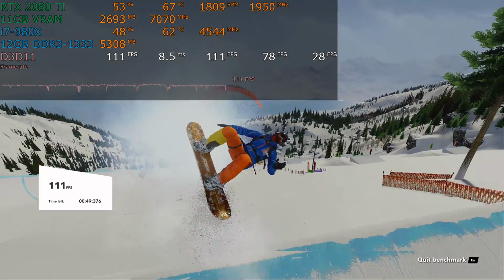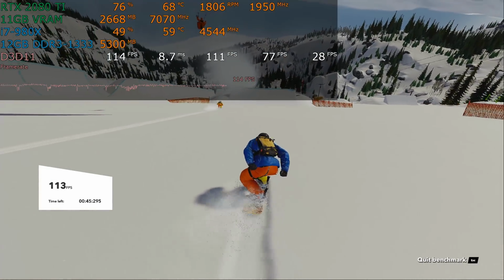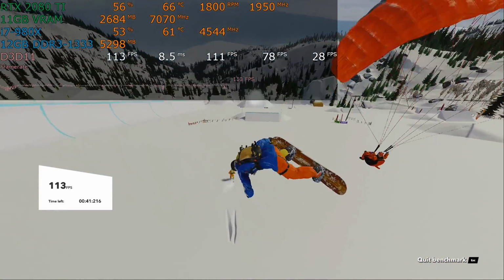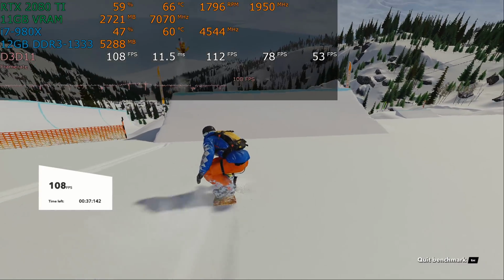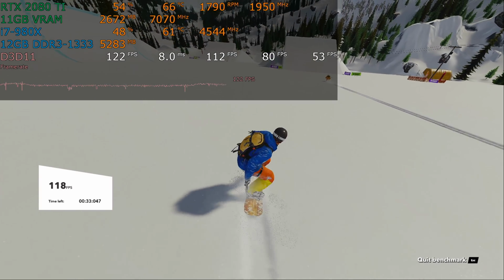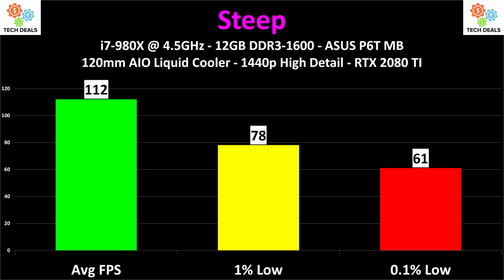Performance is just fine. As you can see, the graphics card is limited by the CPU, as in most of the games, but we are using 6 cores. I cannot overemphasize the whole 6-core upgrade. It does make a difference, and I do think that upgrade is worthwhile if you can do so inexpensively on one of these older X58 motherboards. 112 frames per second average, 78 1% low, and 61 0.1% low. No issues whatsoever.